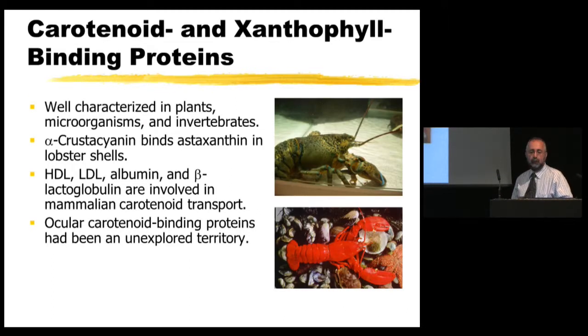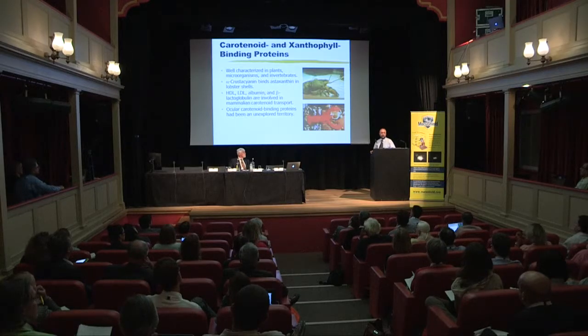So how does this occur? Well, when I started working on this problem, there really was no idea. People just said, well, it's found in the membranes. But membrane deposition doesn't usually explain high specificity. So you needed to look at how other animals solve this problem. And these usually are carotenoid binding proteins. And these were already well characterized by people like George Britton and other people here.